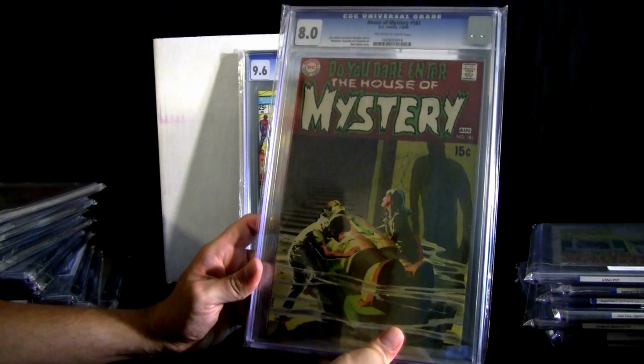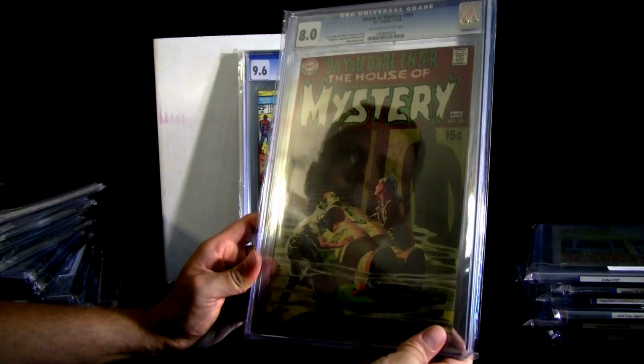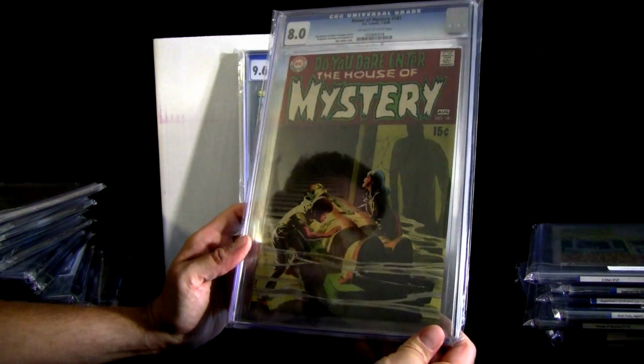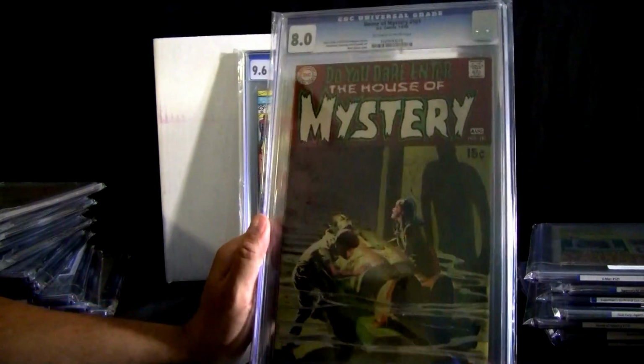But okay, House of Mystery number 181, 8.0 off-white to white pages. Love this Neal Adams cover. It's got Wrightson art inside too. But yeah, I always love this book. I love House of Mystery and all those dark ones and House of Secrets. But yeah, again, love this book.